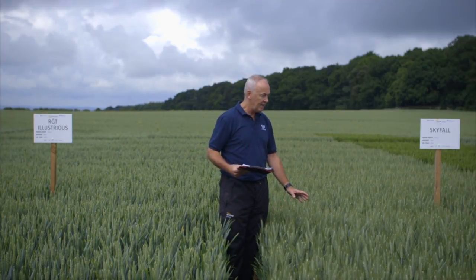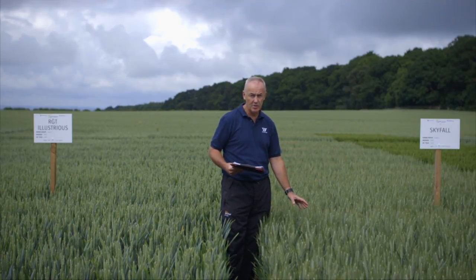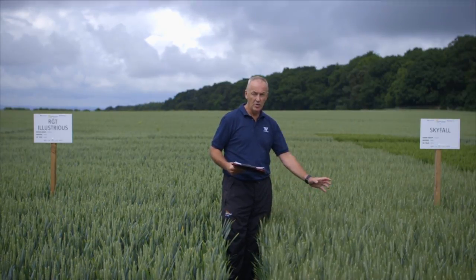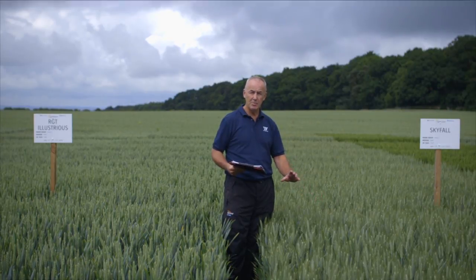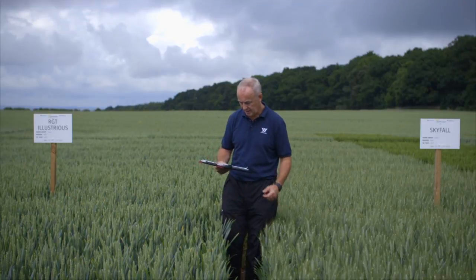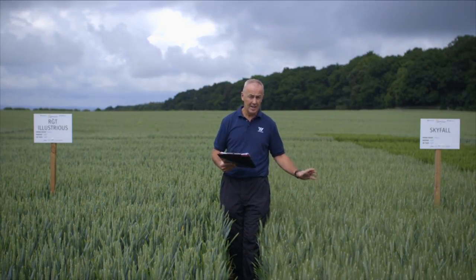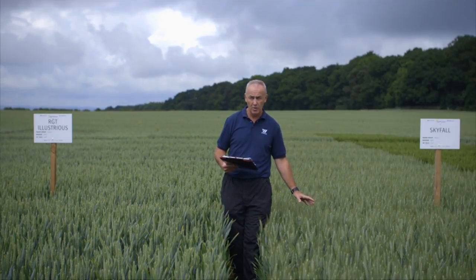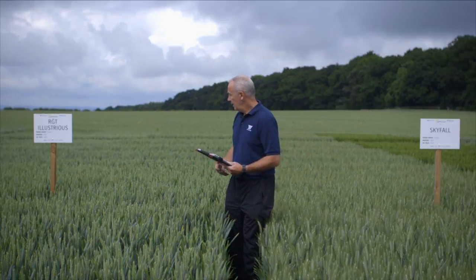It's relatively early to mature. It's not as early as Gallant, but it's relatively early to mature, and it has had very few, but a few problems with sprouting. So once it is ready at harvest, it needs to be given priority. But the sprouting certainly isn't a big deal. It's just been seen on one or two sites in 1 year. So that's Skyfall, a really strong candidate for Group 1 growers and feed wheat growers because of the yield potential.